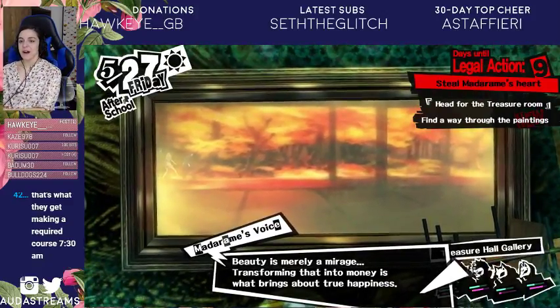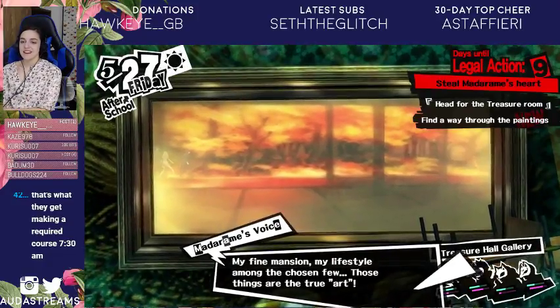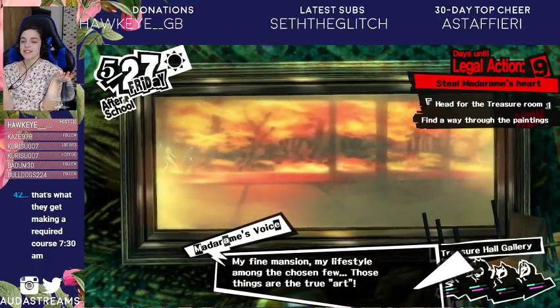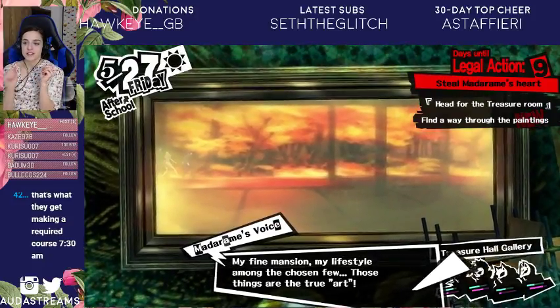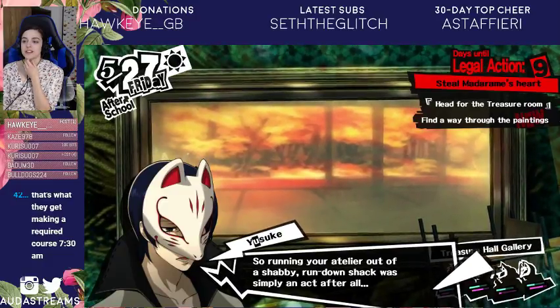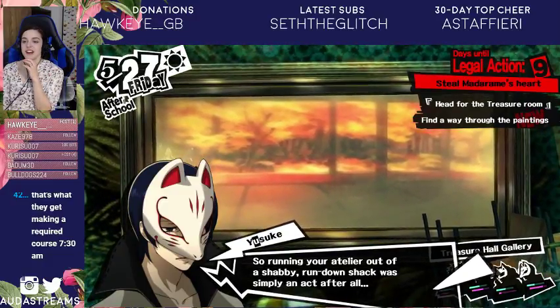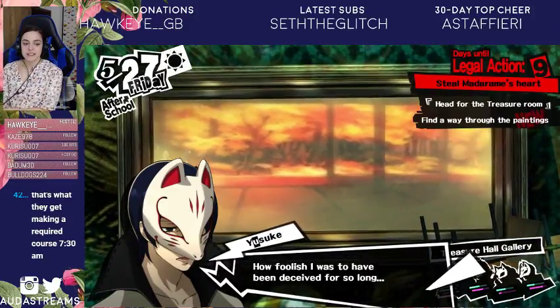Beauty is merely a mirage. Transforming that into money is what brings about true happiness. My fine mansion, my lifestyle among the chosen few. Those things are the true art. So, running your atelier out of a shabby rundown shack was simply an act after all. How foolish I was to have been deceived for so long.